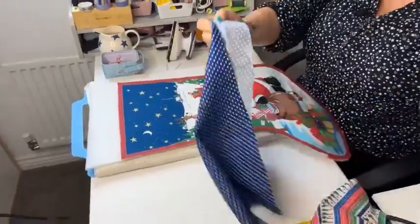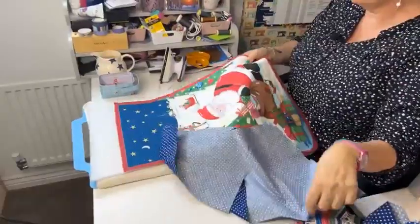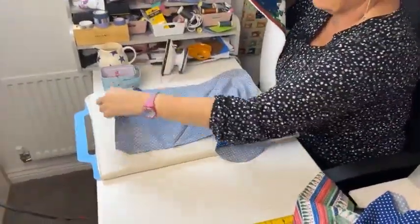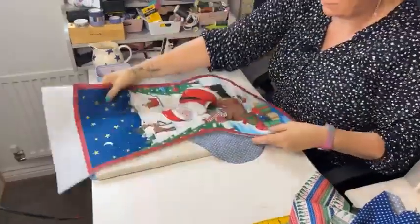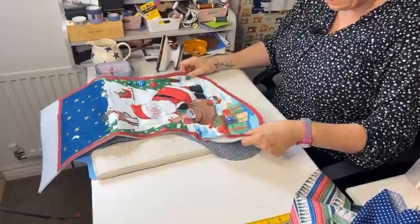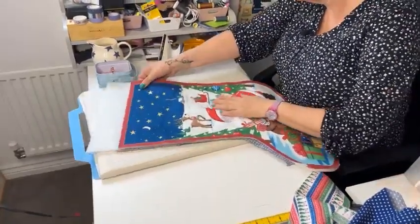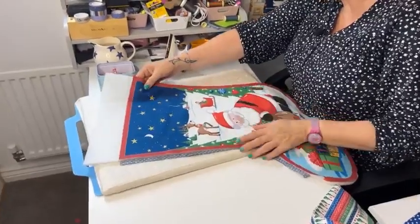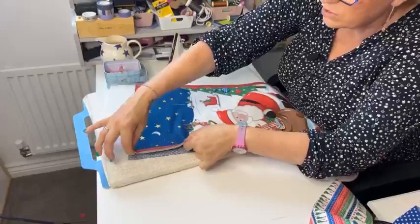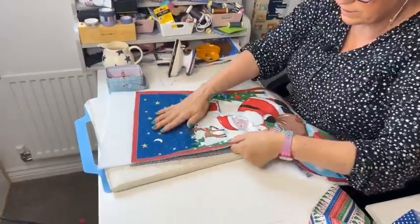And then I'm going to try and line this up so that you do it like this. This is how the pattern said to do it. The only thing with doing it this way, when you put it together, it does give you a raw inside seam, but that's okay, because no one's going to look inside. Well, you do actually look inside a stocking, don't you, when you're putting the prezzies in or getting them out. But I'm just following the pattern as much as I can. So you can see what I'm doing.